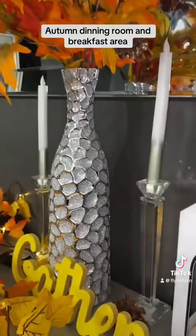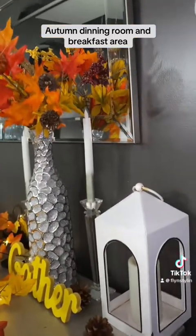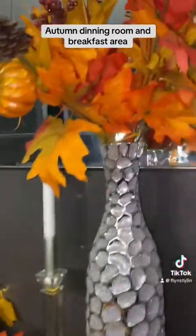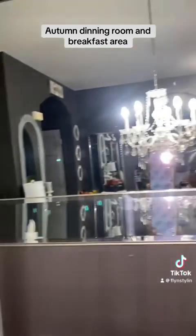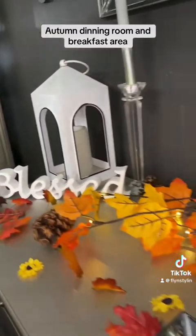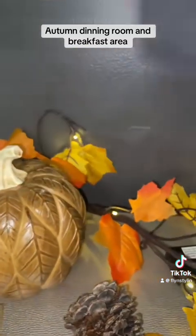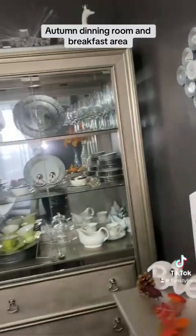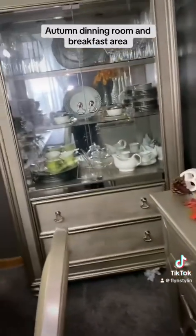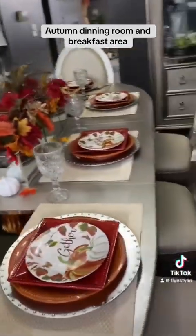And that I spray painted, I believe. Yeah, I spray painted again. I have a vase sitting right here with some candlesticks. My mirror, I had this up here for years, and this is how I like it. So I'm here. Good morning, it's morning time for me. And I have a pumpkin. I had this for years. Yep, I got this from Gordmans, no longer here. And then that's just my cabinet with my dishes and stuff. And back over. So this is my dining room.